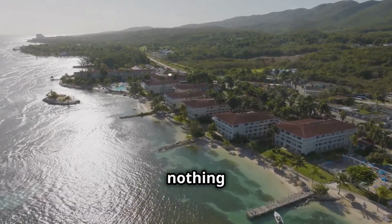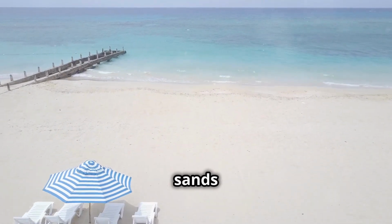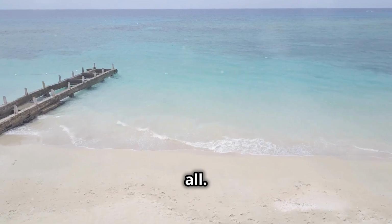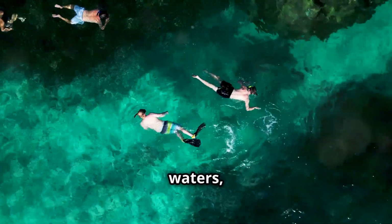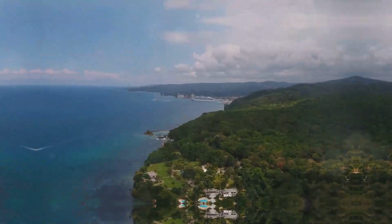Jamaica's beaches are nothing short of spectacular. Whether you're looking to relax on the soft white sands or explore the lush green landscapes, this island has it all. Take a dip in the crystal clear waters or hike through the scenic trails for some breathtaking views.